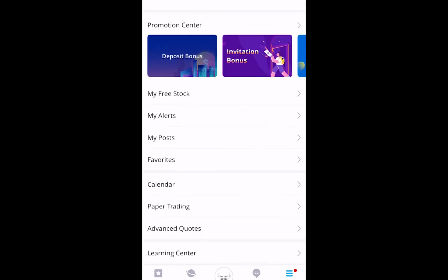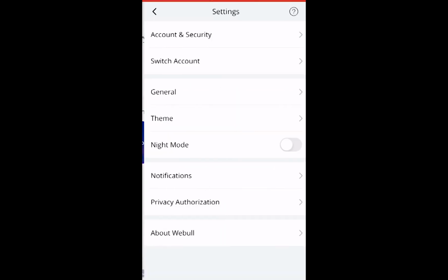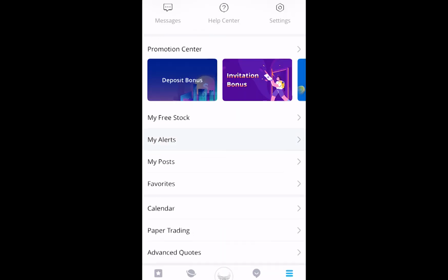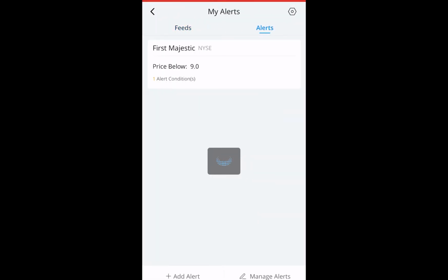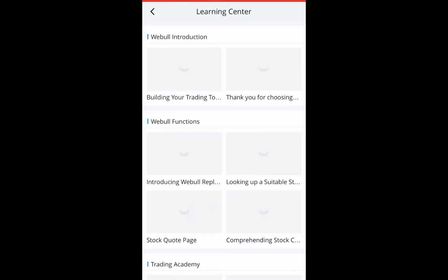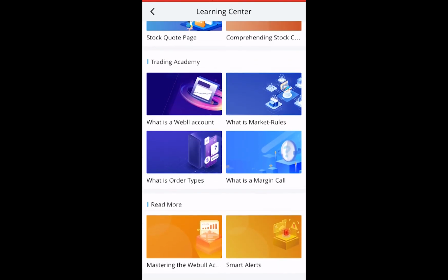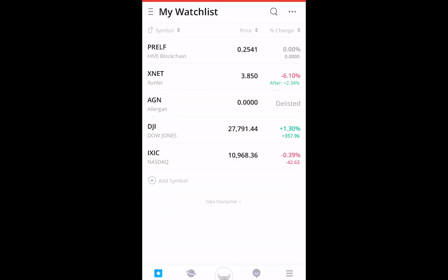Now also, if you went over to the menu, there's your help center if you wanted to contact them, messages, settings, your free stock, your alerts, so you can set alerts if you choose to do so. So when certain stocks fall below or go above your price targets, it'll notify you so you can jump in at that time. And that's where you can customize alerts and automatic alerts. And Learning Center. This is offered by Webull, which is pretty nice and kind of shows you how to navigate through the site and different trading advice as well as investment advice. So that's the Webull platform.